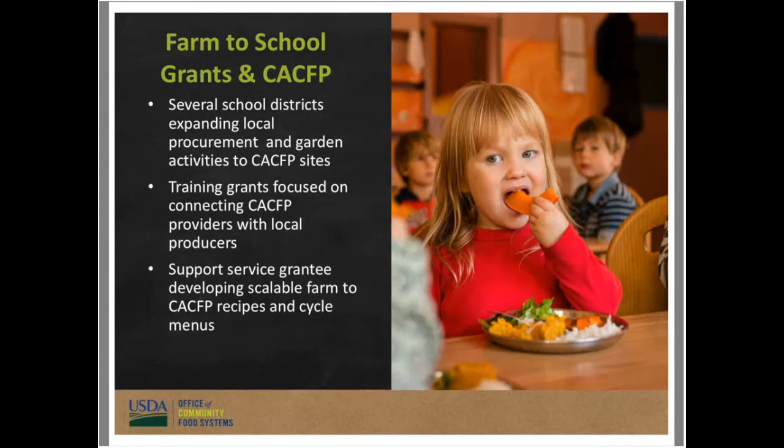So Farm to School grants and CACFP have been something that was started a couple of years ago. Many school districts are expanding to include garden activities and procurement at CACFP sites. The components can also include summer programs as well. The menus and recipes created by the Chef Ann Foundation are full of healthy options that can be integrated into the CACFP and summer program cycle menus.